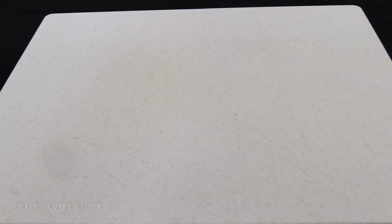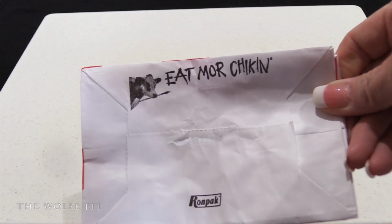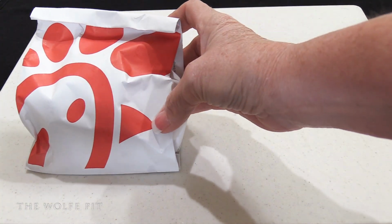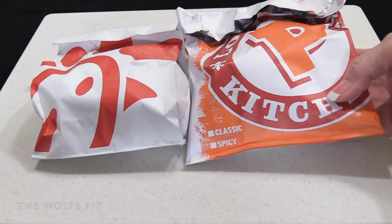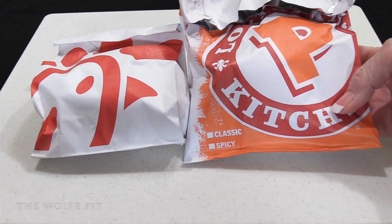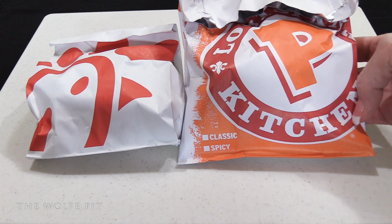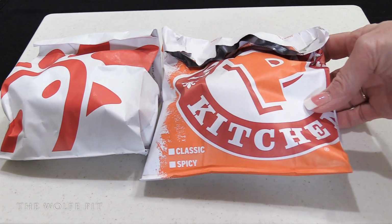Mrs. Wolfe Pit surprised me again. Guess where I went? She went by Chick-Fil-A and got the Chick-Fil-A fried chicken sandwich. And Popeyes, and she got the Popeyes fried chicken sandwich, the one that everybody's going crazy about. So today we're going to see what the craze is all about, and see if Popeyes' new chicken sandwich is better than the tried and true Chick-fil-A chicken sandwich.